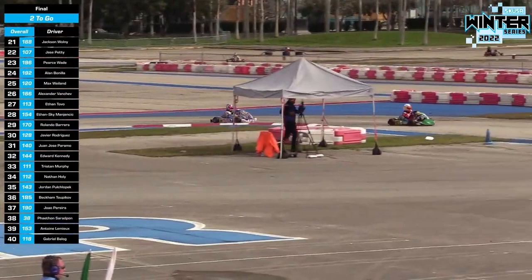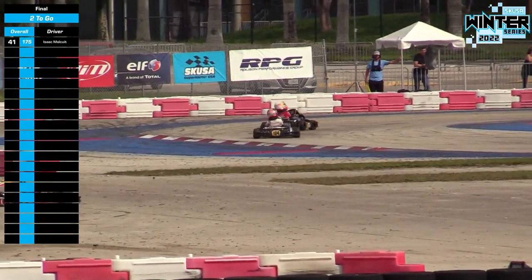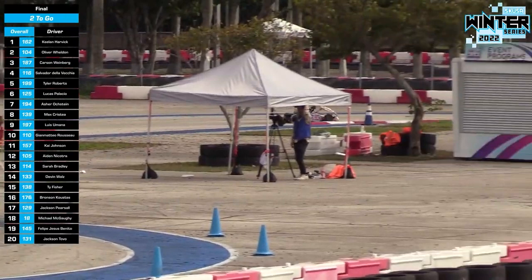Harvick into turn number 8 right now. Wheldon rolled in the center. It's about 4 or 5 car lengths entering down to turn number 9. This one's going to be a last lap fight. It's a repeat of yesterday. Keelan Harvick trying to hold off Oliver Wheldon. He was able to do it to score his first mini win on Saturday. Wheldon's got a lot more pace here today. He's cut the gap in half. Final lap coming. How much tow will he get here?